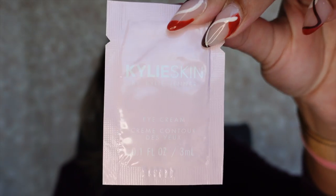This is their Kylie Skin Eye Cream. I'm kind of intrigued to try their eye cream because I haven't really tried any of their skincare products, just because I'm really cool with the products that I'm using for my skin. I'm kind of scared to try products from other brands that weren't really skincare brands to begin with. But I'm excited to give this a try and see how this works.